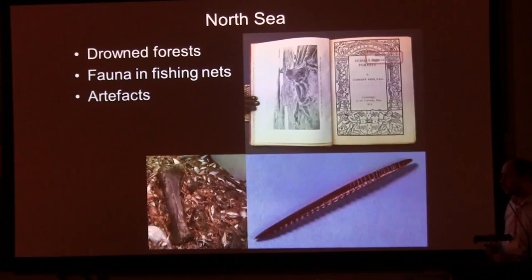And already for quite some time, fishermen in the UK and the Netherlands were, of course, bringing up all kinds of Pleistocene fossils. So realization grew that there was a vast landscape out there, and also that it was occupied by hominins. One of the first finds was actually this Leman and Ower Bank harpoon, which was found in 1931. So it really got the thought going that we were dealing with a potentially interesting drowned landscape.